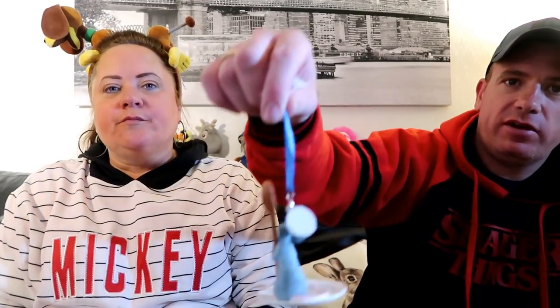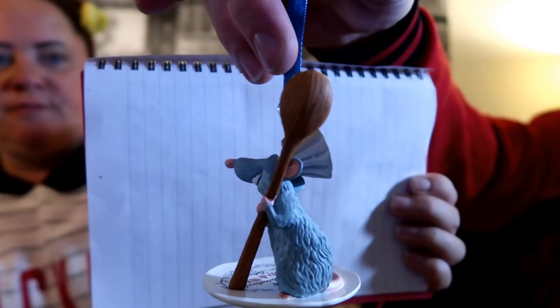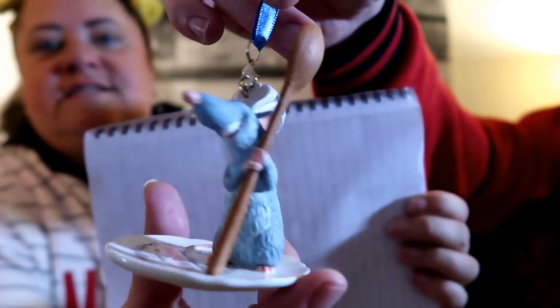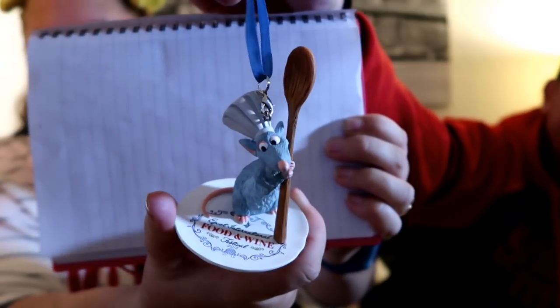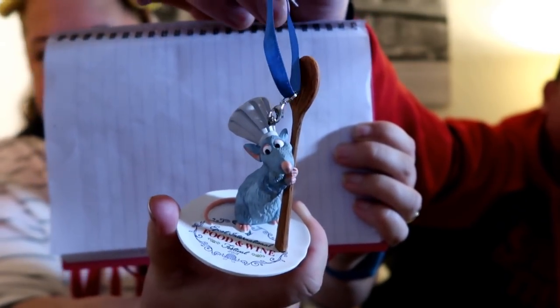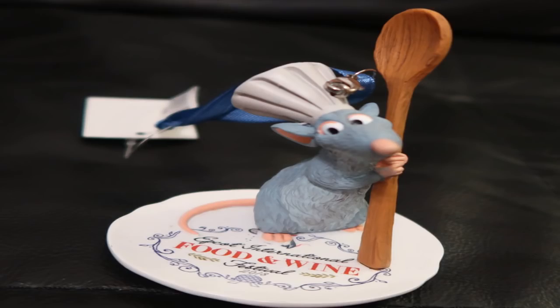We went to Epcot the following day. If you can see him, it's Remy. We got him in Epcot. Let's turn him around so people can see his cute little face. Terry saw him just in one of the stalls, because of the food and wine festival. And to be honest, she really does love Remy. So we decided to get him.